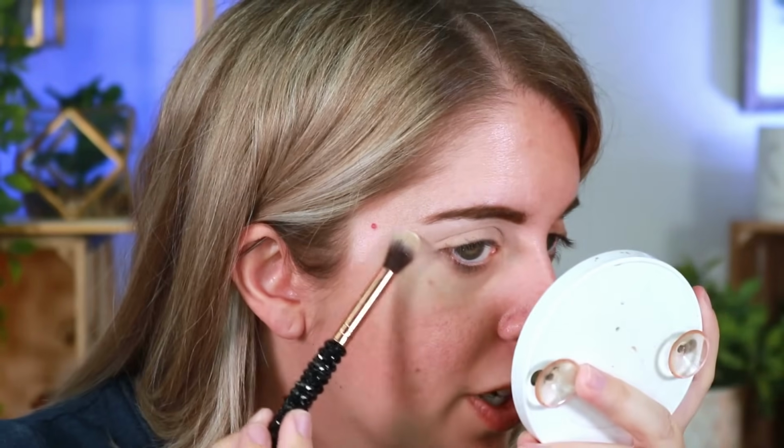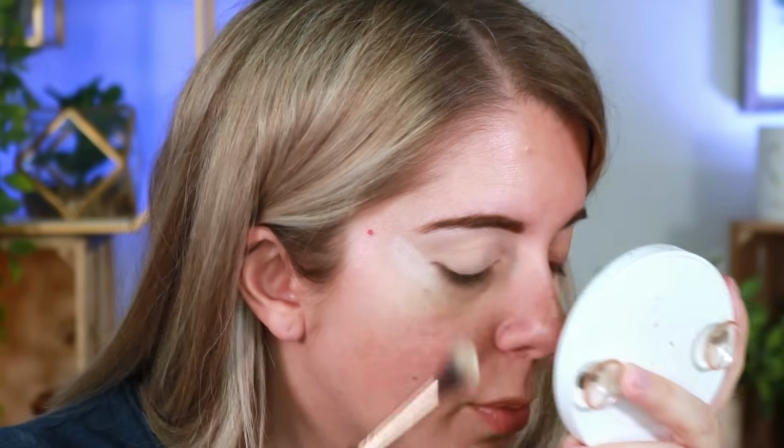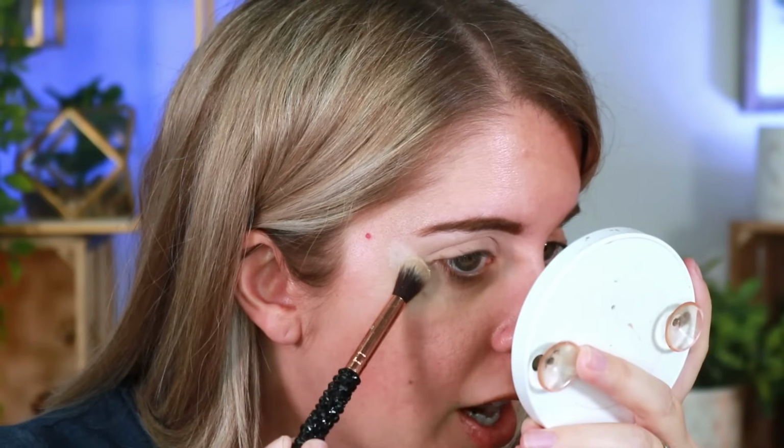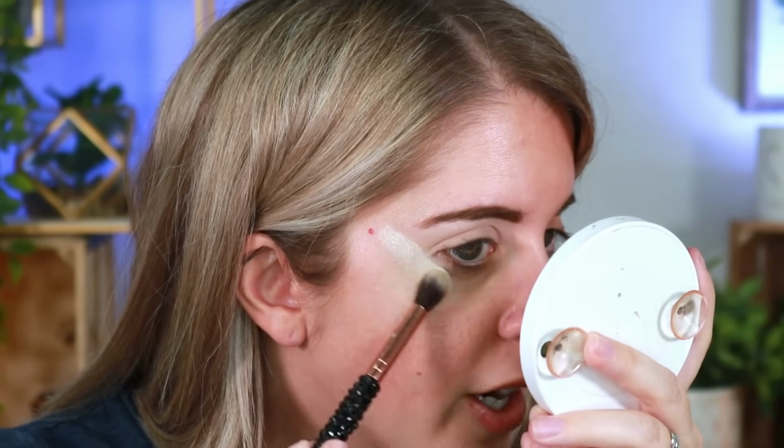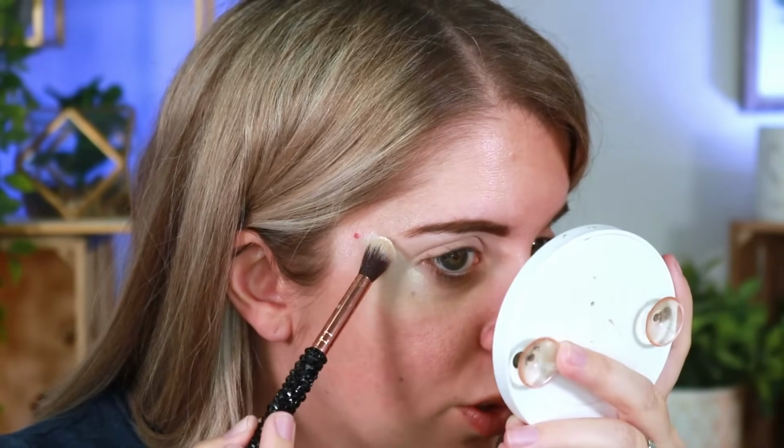I'm gonna quickly take some setting powder. I just did this trend the other day because I did a 2016 makeup look and I forgot how amazing this was back in the day. So I'm just gonna take some setting powder and place it right here instead of tape, just to keep trying out this trend because I forgot how good it was.